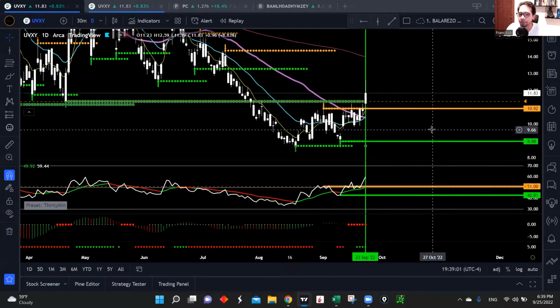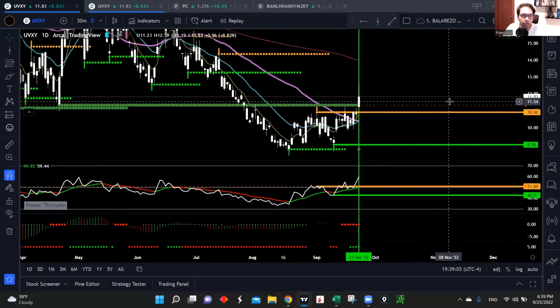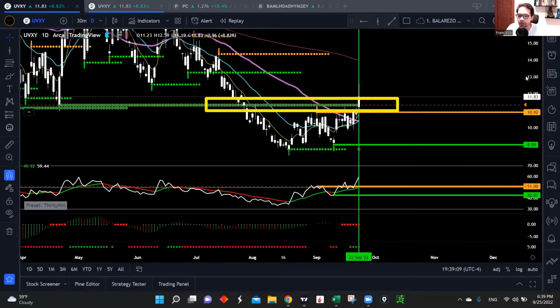So there's going to be like 5 charts in this analysis. Here in the chart, I have UVXY. You can see that UVXY is breaking to the upside, right? You can see that we closed at 11.83, which is actually a pretty bullish close for the UVXY. And I have an active buy signal since Friday.